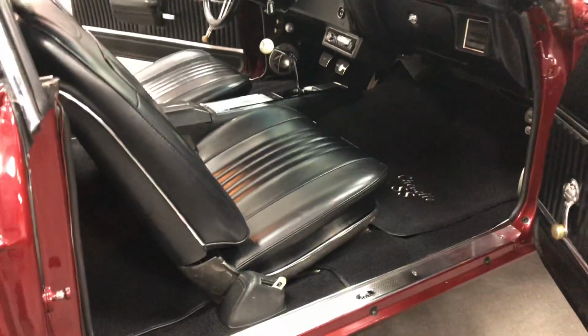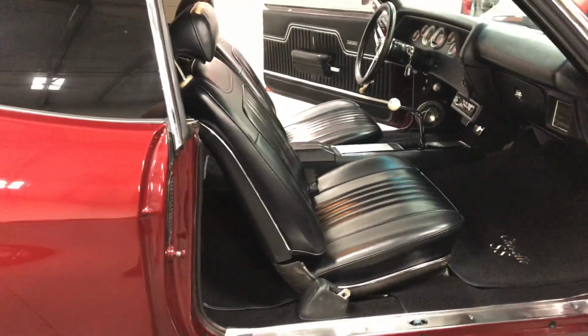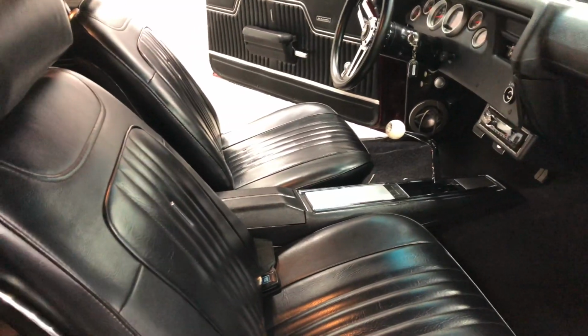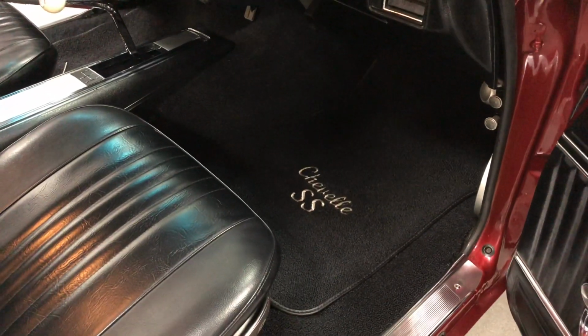We did not see a lot of oil coming out of the car. I don't know if it's got any oil leaks. I didn't see any so far. It looks fabulous. On the inside, it's got the SS bucket seats with a 4-speed shifter and console, SS floor mats. The carpeting is original style of factory. The seats are original style, of course, and the back seats are in fabulous condition.